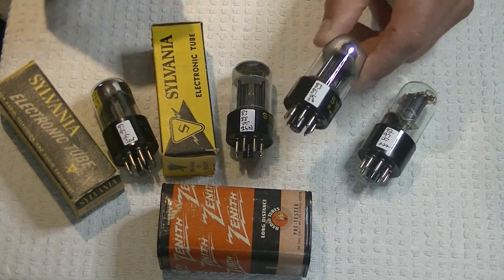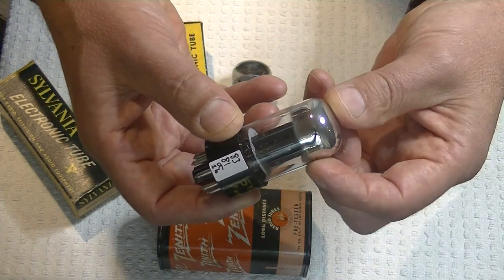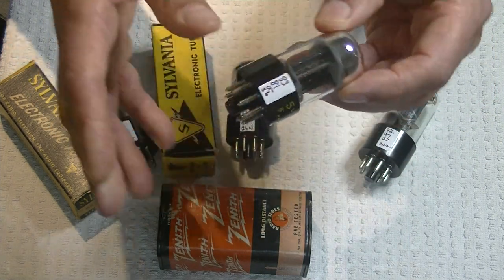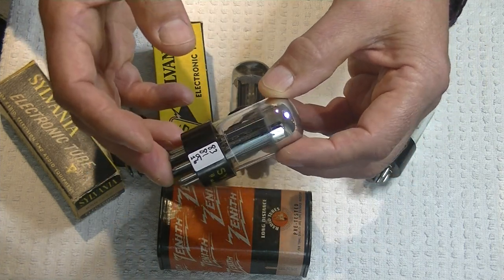Now, this is a used one. This is actually a little bit earlier version. You can tell because it's got a fuller chrome dome. And it's also testing new old stock, but it is a used tube. It'll be sold as a used tube and priced, of course, accordingly.